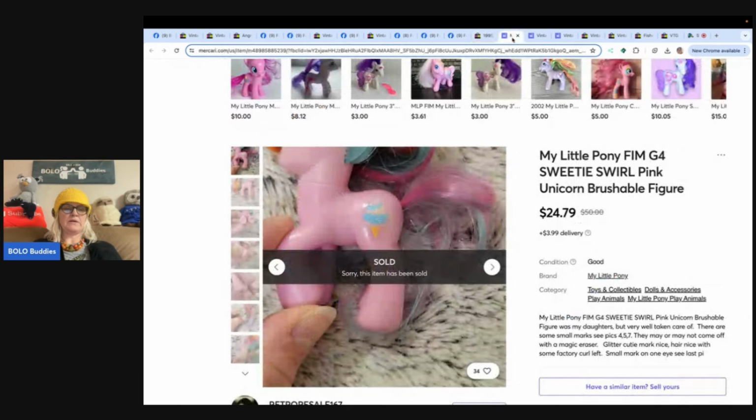My Little Pony. FIM, don't know what that means. G4 Sweetie Swirl Pink Unicorn Brushable Figure, $24.79. Another sweet sale this month. My Little Pony G4 Friendship is Magic Sweetie Swirl. Okay, so she said this just came from her house. It was her daughter's toy, but she thrifted it from the bins before that. She said she outgrew it and she lotted up the common ponies and pulled the rare ones.